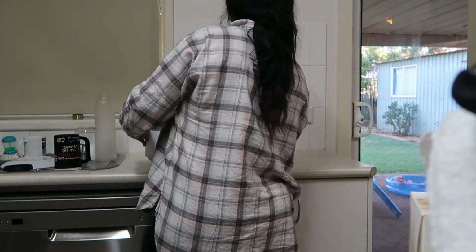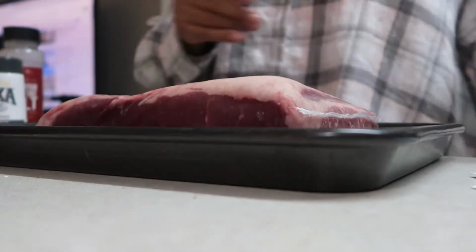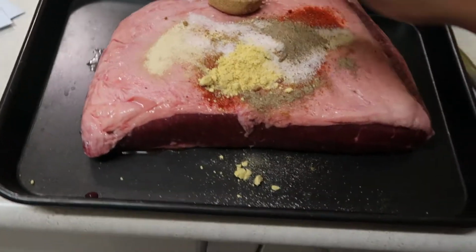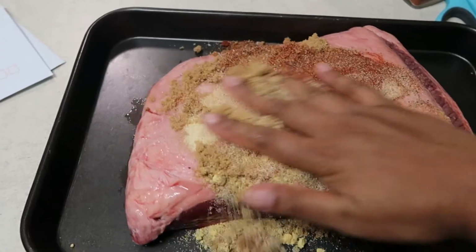I'm gonna do a slow cooker brisket. I'm gonna do it at 7 o'clock. Alright, 11 spices and herbs. No, not really. Okay, I'm just gonna rub this in everywhere.